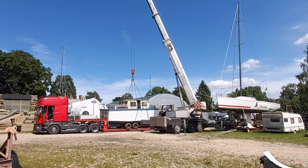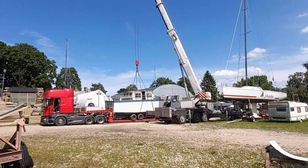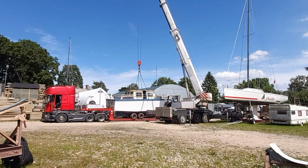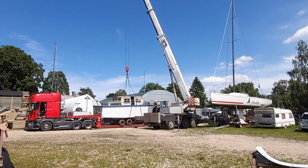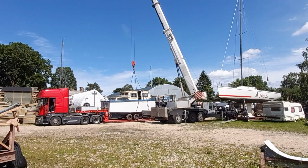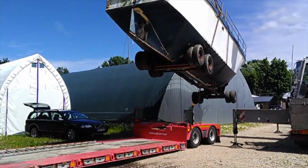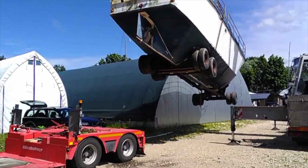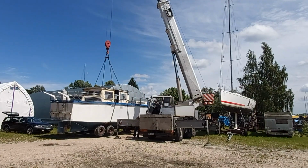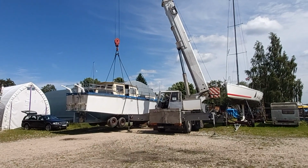First task was to remove the boat together with the trailer from the track. And yes, we didn't estimate the correct lifting point for the boat. We almost crushed the crane operator while trying to reverse the front wheels of the trailer.